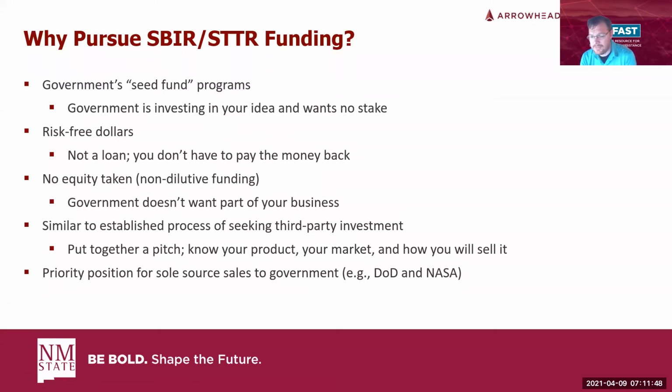And one of the other metrics for success in the future that these programs bring to bear is that it allows you to be set up for sole source contracting. With what you create, if someone like the Department of Defense or NASA really likes the product and says, we need these, we're going to buy them, then with this type of funding, because federal dollars have already been put into the product, DoD and NASA or any of the other agencies can just come to you and buy it from you. They can set up a contract.